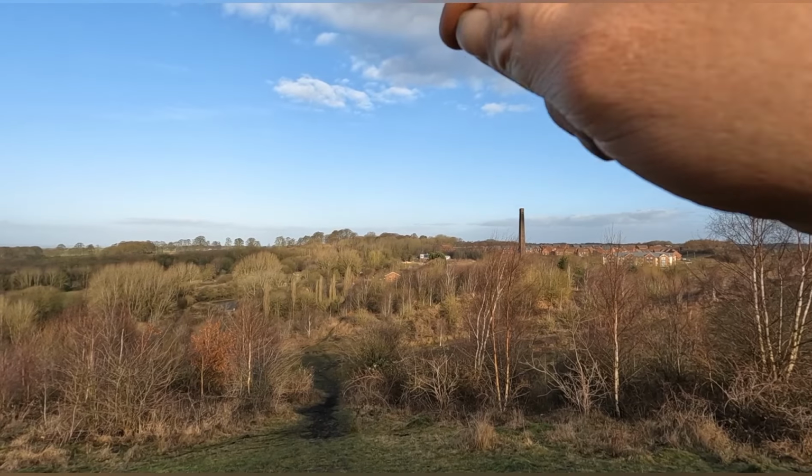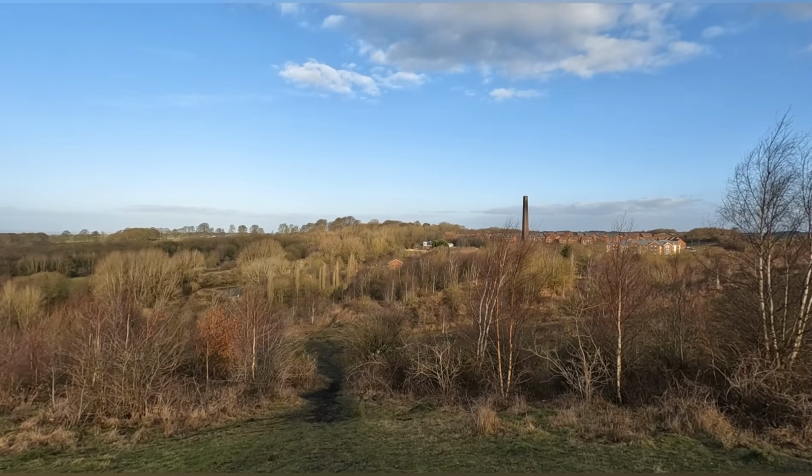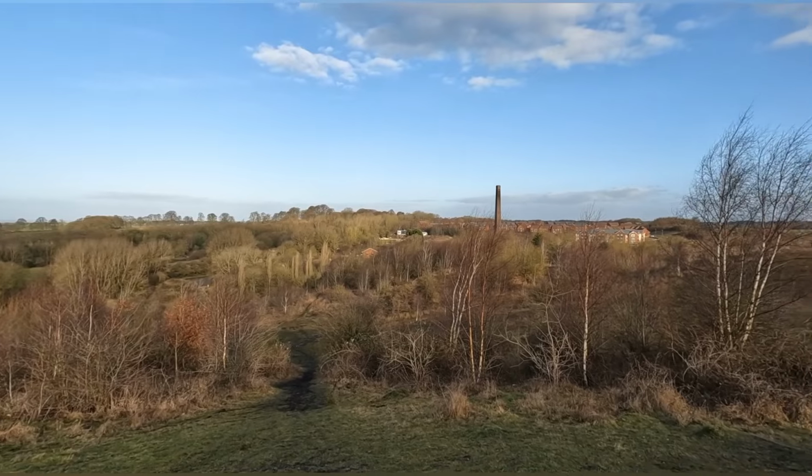But we want to get down there in a bit because I've got some stuff to show you. There is a minecart, if I can get to it, looking up to it. But just a bit of history now for you. It's very windy. The wind is starting to pick up because we're very high up. So right, just a bit of history of the Baggeridge Colliery.